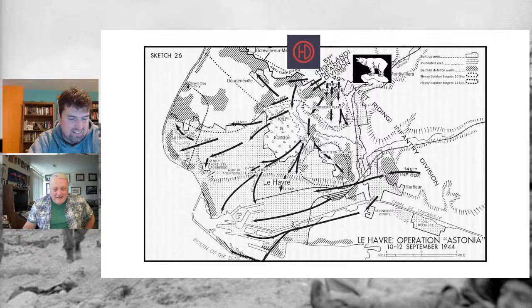So the next phase becomes the capture of Boulogne. All of those resources, besides the two infantry divisions, the funnies, the flails, the APCs, the artillery, all have to move now from Le Havre to the area of Boulogne.